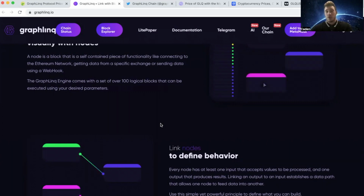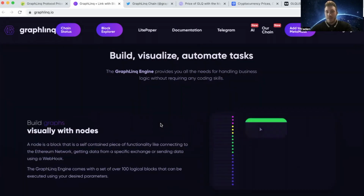And another really cool thing about Graphlinq is after the mainnet launch, they just recently announced staking, and you can earn up to 35% APY when you stake your GLQ tokens, which is significantly higher than the stock market and many other things that you're going to earn interest on. 35% APY on top of what GLQ actually grows in the next bull run, that's huge.